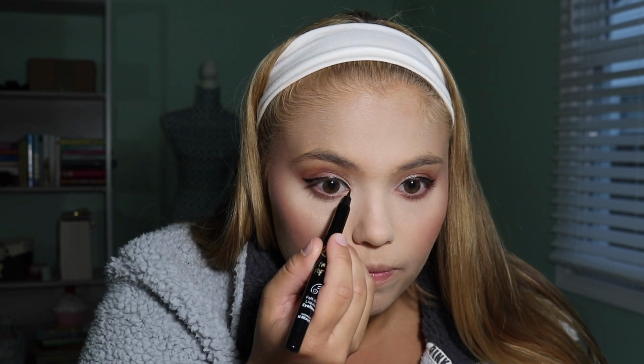They also did have pencil liners, so they had a lot of eyeliners to pick from. But I really like that actually. I think that worked really well. So this is one of my favorites so far. And then I also picked up a mascara.